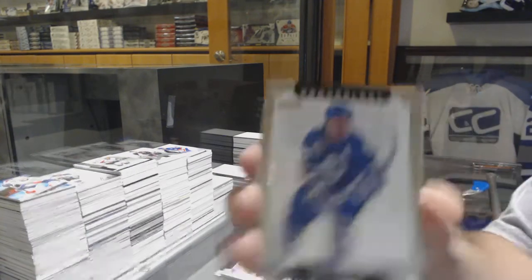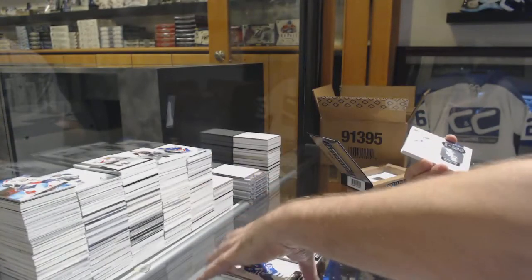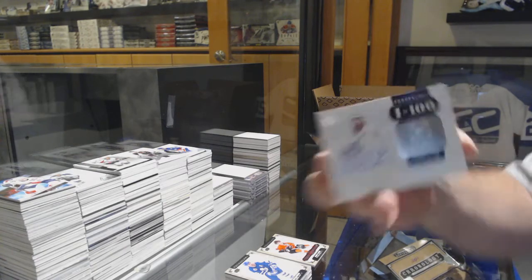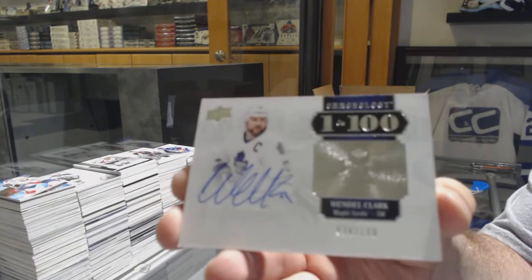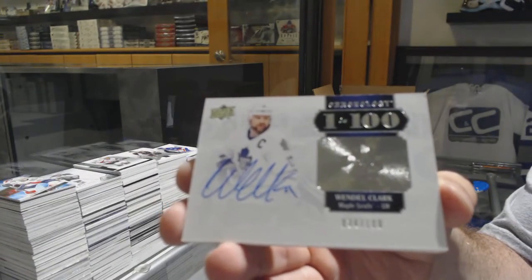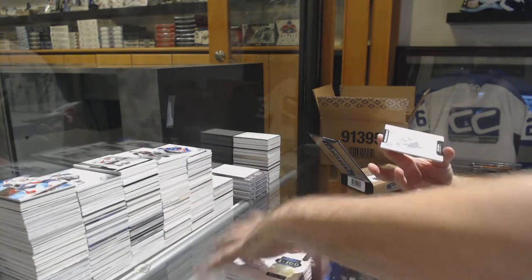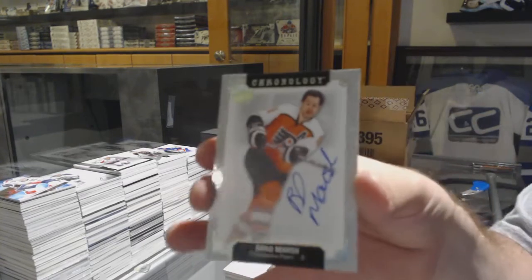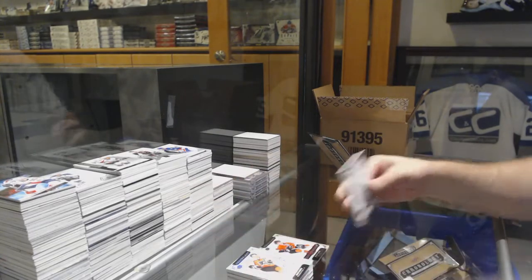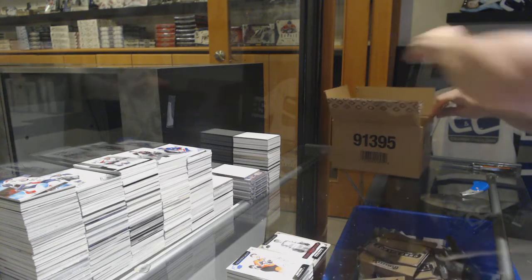We've got for the Maple Leafs 222, Doug Gilmour. For the Maple Leafs, 1 in 100, Wendel Clark. 1 in 100, Wendel Clark. That's sick. For the Flyers, Brad Marsh. Autograph. And we've got another time capsule of Charlie Conacher. That'll be the Leafs on the outside, and we'll find out who's on the inside.